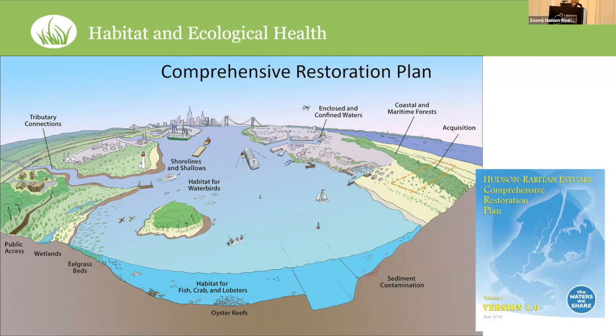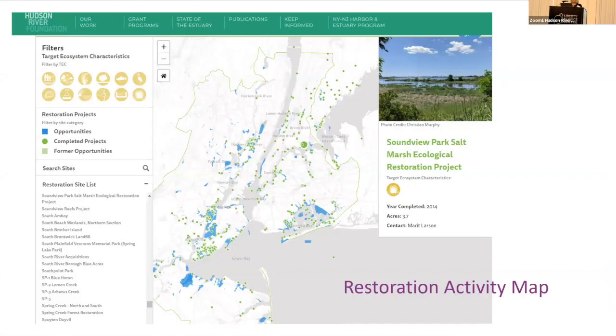Before I get into the goals and the progress towards the goals, I want to take a minute to address the opportunities from the Comprehensive Restoration Plan. I want to highlight this restoration activity map. The Restoration Work Group over the past few years has spent a lot of time making sure that this data is up to date. This map shows the opportunities for all of the sites. There's hundreds and hundreds, which you can see as these blue polygons on the map here. It also tracks all the restorations that have occurred.